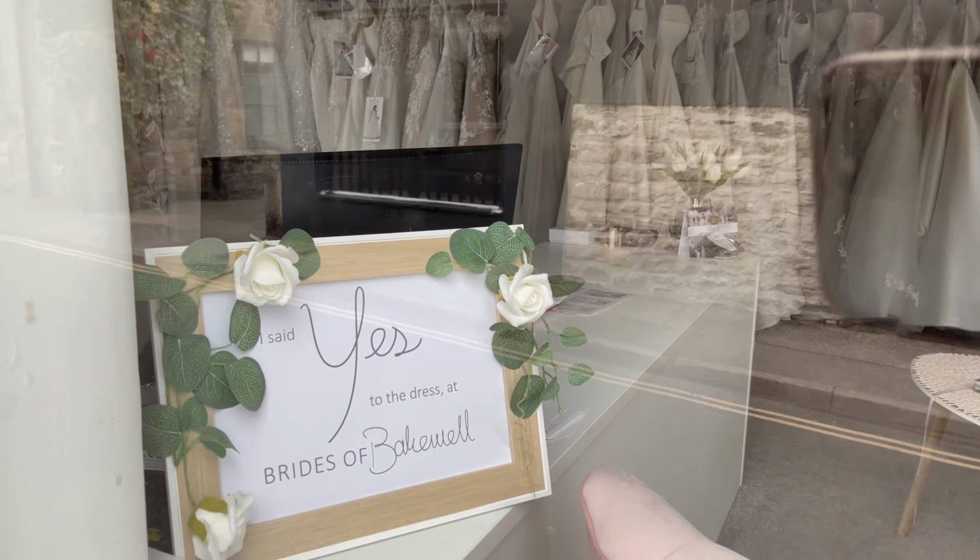So Bess of Hardwick, this lady here, actually built Hardwick Hall, so the old and the new, and Chatsworth House, which we're really close to.